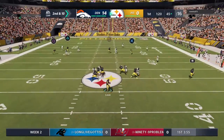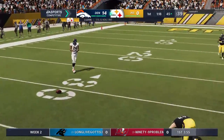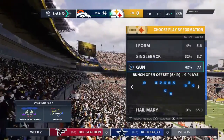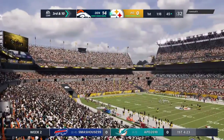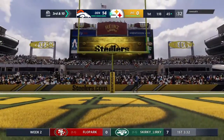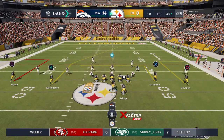To throw again. Love. And this one incomplete. Too much contact to hold on to that one, and it's third down. Brandon, we saw these defenders flying to the football in their win last week, and nothing has changed. They're still moving around quickly and forcing incompletions. Now they face a 3rd and 10 after back-to-back incompletions.